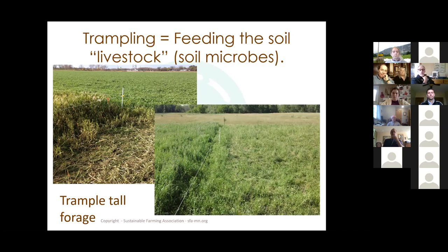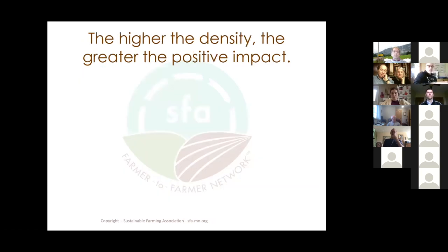It may not be a complete trample, but when we trample, instead of those plants decomposing and oxidizing into the atmosphere, where most of the carbon in there is going into the atmosphere, we're now getting some of it down on the ground in contact where the microbes can utilize some of that and help build soil organic matter and feed that soil biology. So that, again, the higher the density, the greater the positive impact. Density meaning number of animal pounds per acre.